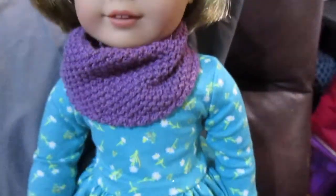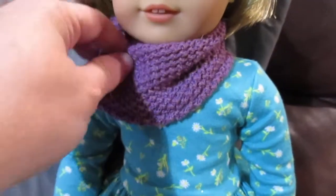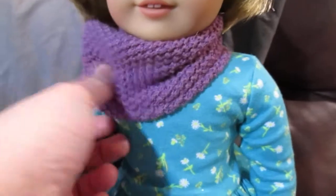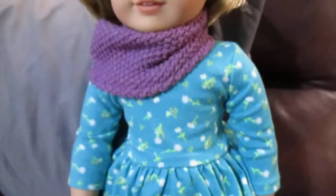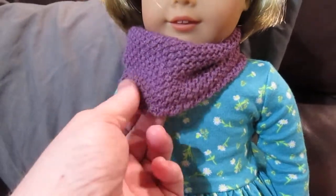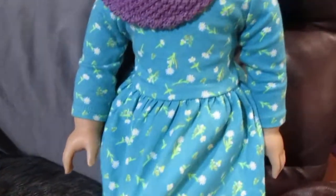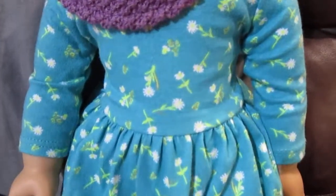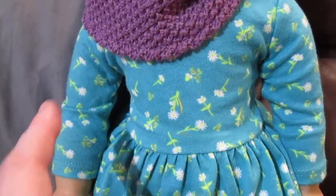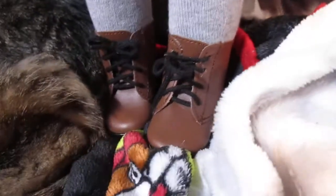And then we'll go down, and she's got this really pretty purple. It's supposed to be like an infinity scarf. That's super cute, and I love this dress. And it's a knit infinity scarf, like knitting knit. Then she's got this super cute green dress that has, I think they're daisies on them. And then the color of the daisy stems are kind of similar to the headband. And then she's got these gray tights paired with these super cute brown boots.